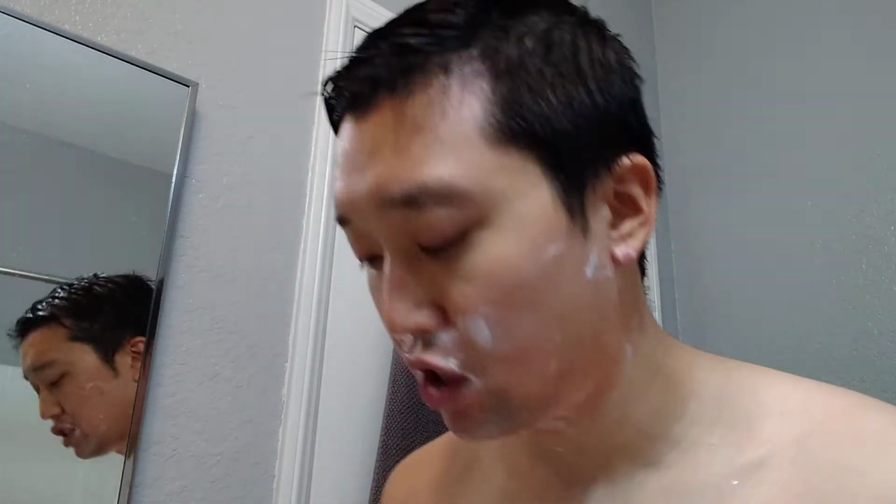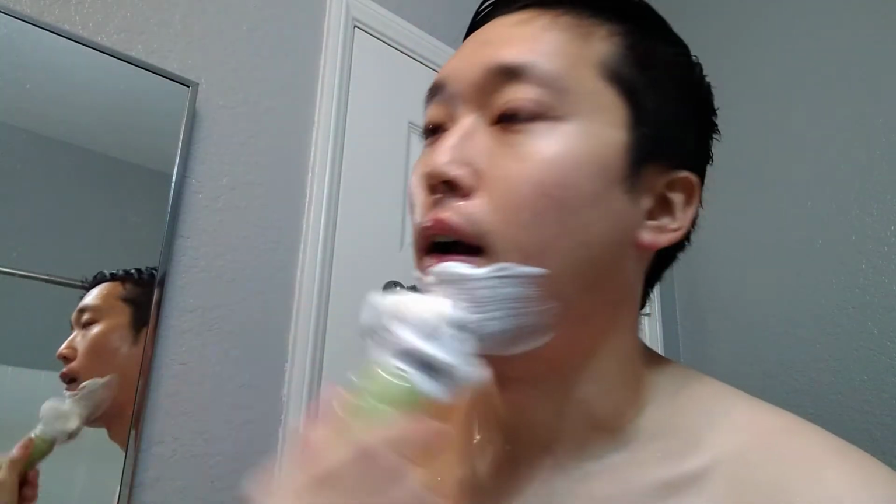I feel slight irritation here and there. Just my skin might not be enjoying shaving so close, or just not enough break in between shaves, but it's okay so far. All right, I'm just gonna go for a quick against the grain pass. Probably shouldn't, but I don't know. I just want to.